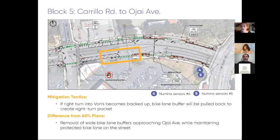In the 30% plans, for sure, and I think 60% plans, there are really wide buffers. So the width of this buffer here continues in the 60% plans, but we have shrunk that buffer down. And I believe the goal of doing that was to make sure that there weren't backups for this right turn going onto Ojai. Correct me if I'm wrong there, Tony or Greg. That's right. And also, the 60% plans do not have the separated bike lane on the street. It's assumed to be taken off street, as this is the start of the Ojai Valley Trail, where we take the protected bike lane through to the intersection and assume that folks would mount at the curb ramp at Ojai Avenue onto the trail there.